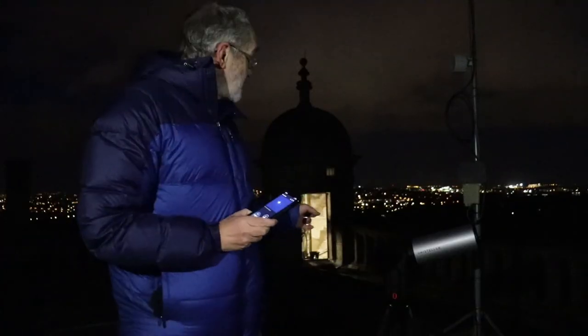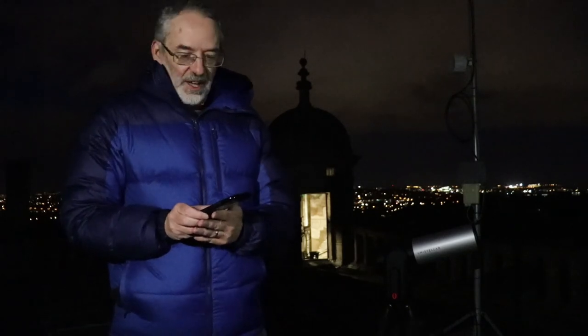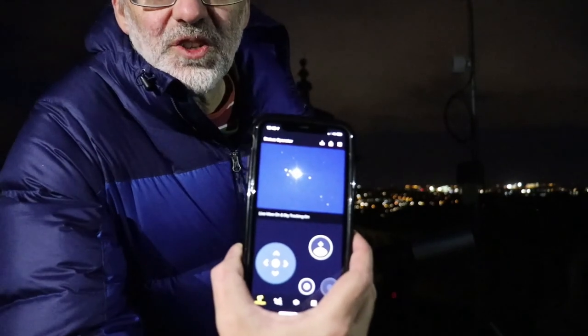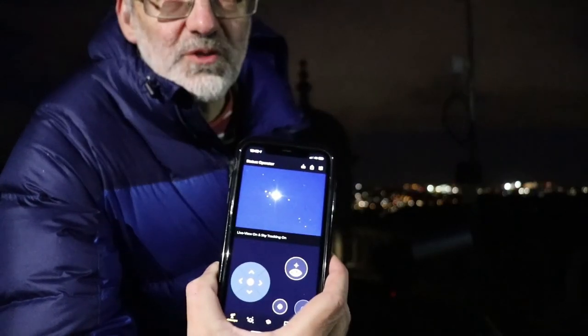Okay, so the telescope's pointing at Jupiter at the moment, one of the more spectacular planets in the solar system. And so I can show you what the telescope is seeing at the moment. So the big bright light in the middle, which is very overexposed, is Jupiter itself. And then the little dots you can see on either side of it are some of the moons of Jupiter.